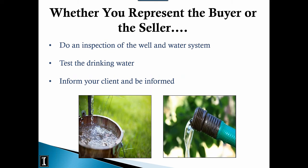So here's what we recommend: no matter who you represent, test the water, do an inspection, make sure your well's safe. And what that means is that it's sealed from any type of surface contamination, that if it doesn't meet current well construction code, that you can justify why that's the case. Well construction code changes over time. 30 years ago, or 40 years ago, there were no well construction codes. So there's a lot of older wells that might have been installed in a way that's not proper or not protective from surface contamination.